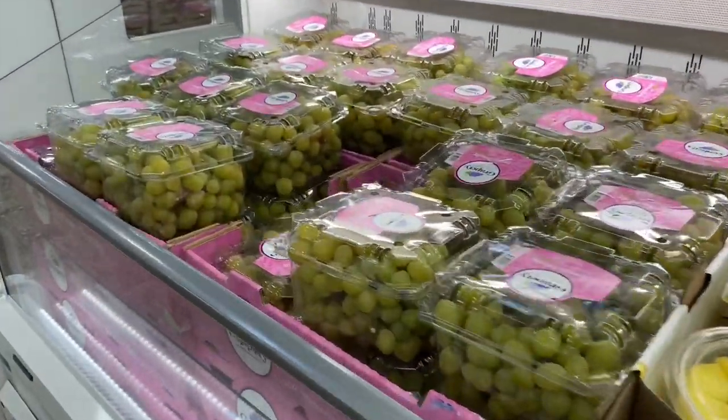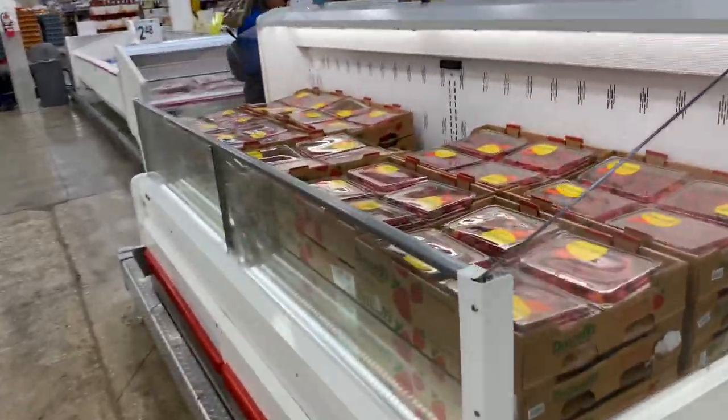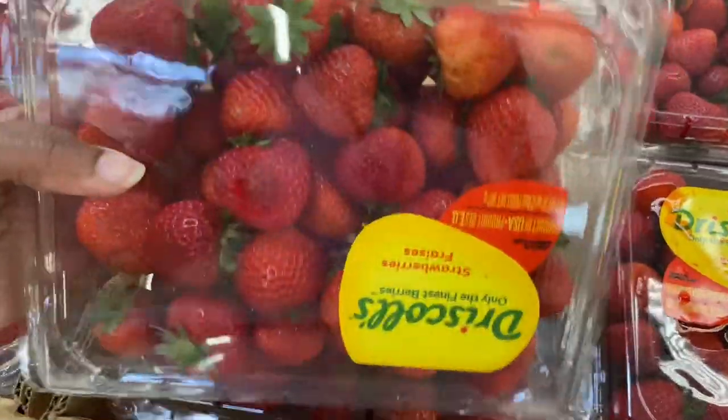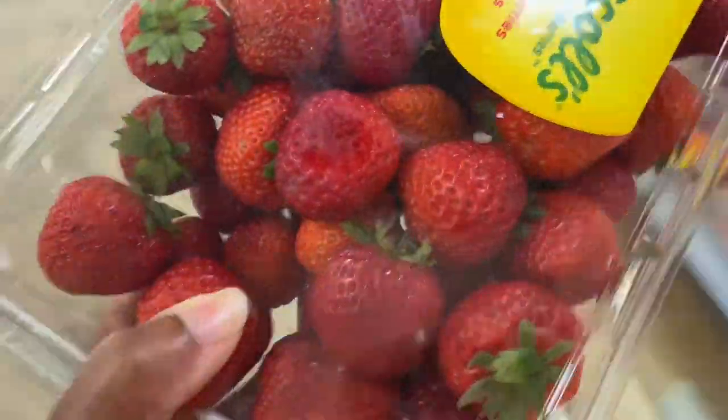These grapes don't look appealing to me. What about the strawberries? Let's see. And the strawberries are $7.75. No way. I think I'll get these, y'all. These were the best looking ones they had.